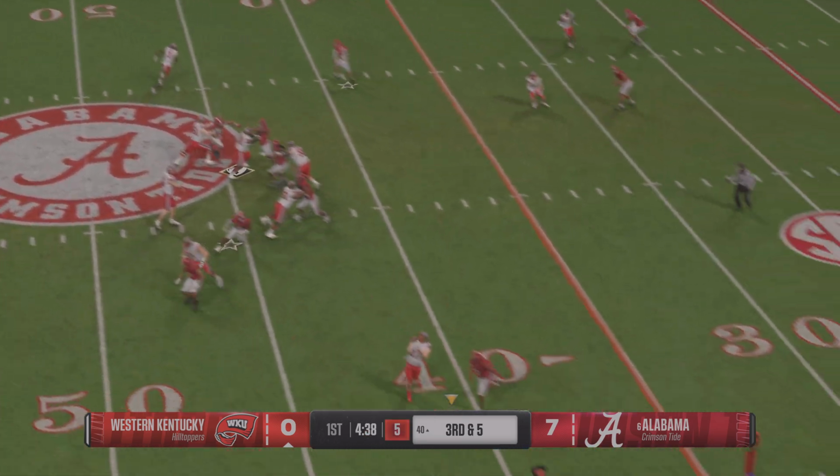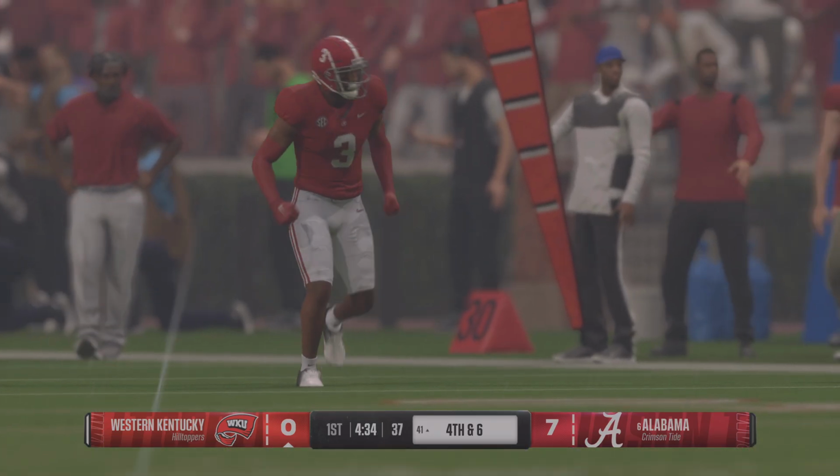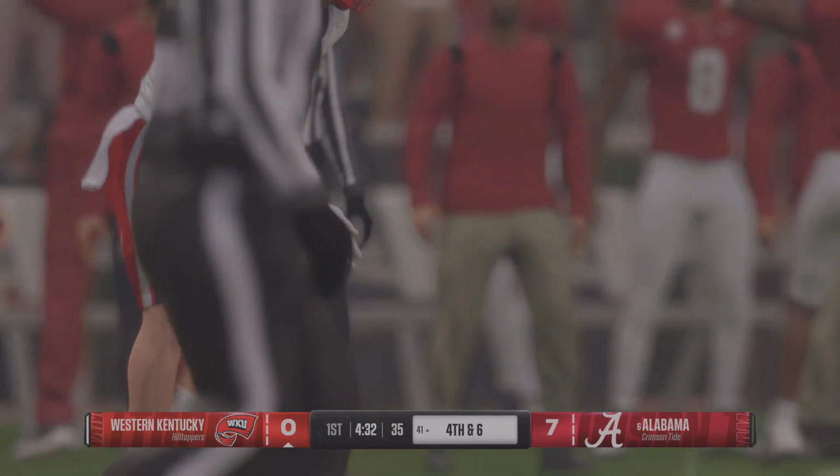Takes it from the gun on 3rd down. Fires to the big fella. He couldn't find anywhere to go, and now it's 4th down.